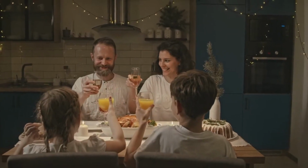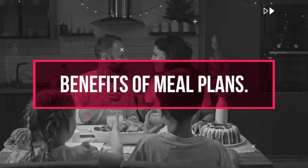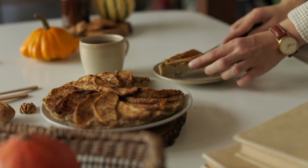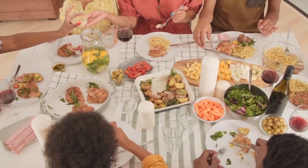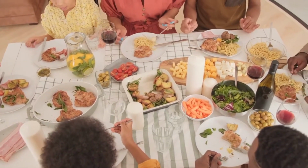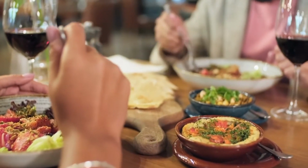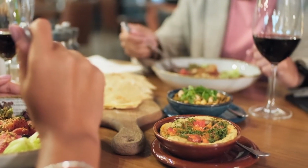Let's get started. Benefits of meal plans. A 7-day meal plan can help someone maintain a healthful diet. The advantage is that people can plan their shopping, preparation, and cooking, and avoid buying and eating unhealthful foods on impulse. A person can also batch cook meals and freeze them to save time.